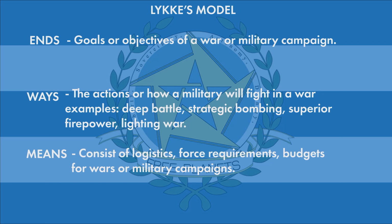The ways are the actions, or how a military will fight a war. Examples of ways are waging lightning warfare, deep battle, strategic bombing, or superior firepower. Last is means, which consists of several components and resources, such as logistics, force requirements, and even calculating budgets for a war or campaign.